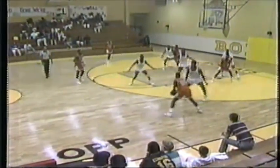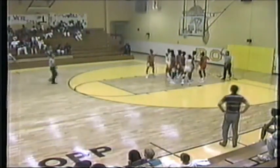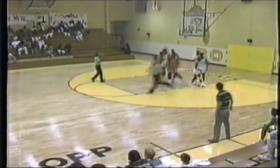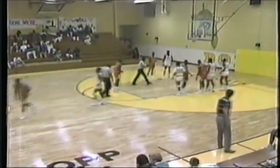41-34. Bobcats still up by 7 points. 6 minutes and 5 seconds remaining. Aaron Hightower just went out with an injury, so that will be damaging up under the goal for the Bobcats. It's up and good by 22, Ken Banks. That's 4 points, and now then he'll be going to the free throw line, shooting 2.